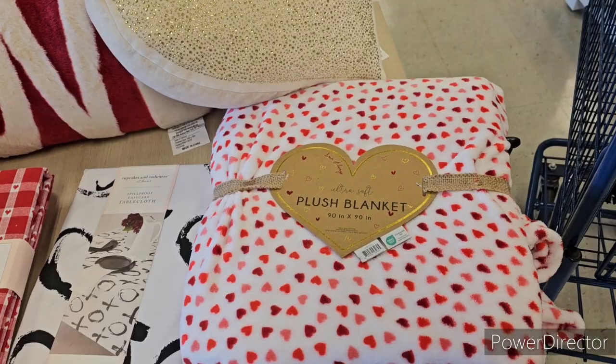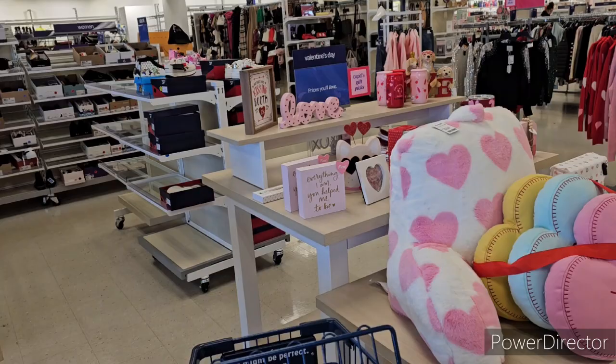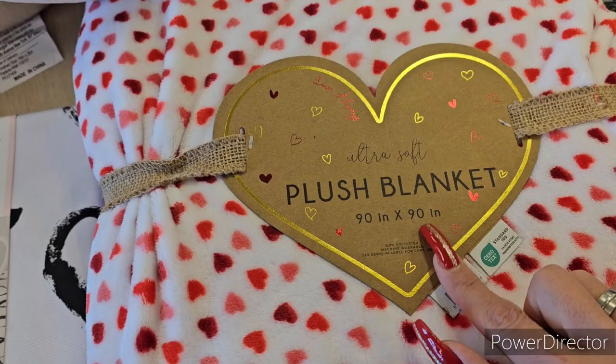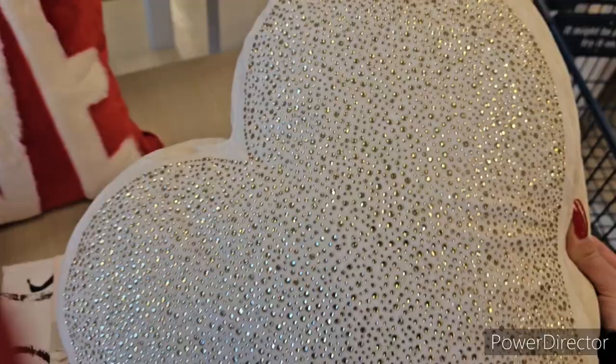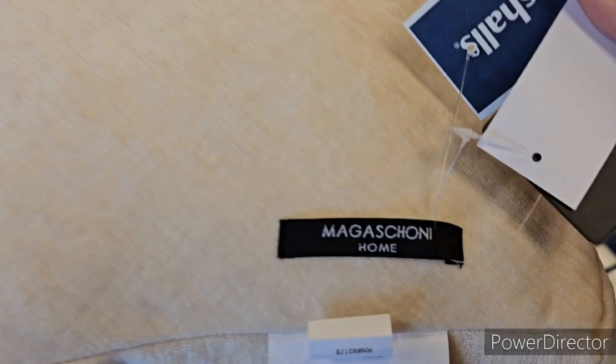Here we go, guys. We are into Valentine's Day at my Marshalls. I'm so excited. So we got a plush blanket here, ultra soft, 90 by 90. It's really pretty. Let's see if we can get a price on it. There's a beautiful heart pillow. Let's do this first. Beautiful heart pillow. I absolutely love the bling on this. And this is Moshoni Home for $16.99. So we do have that one there.